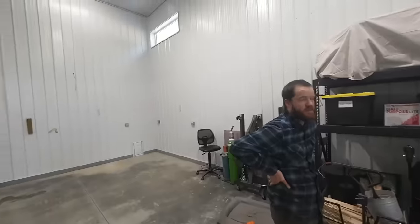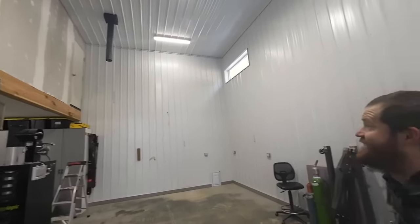Shockingly heavy. Now we have a door. Should we put caution tape on it? Yeah, seriously. Bailey, don't come out of that door.